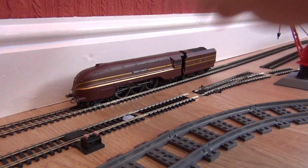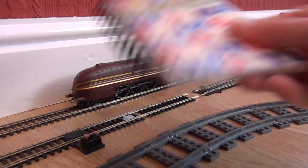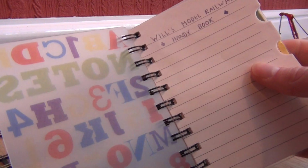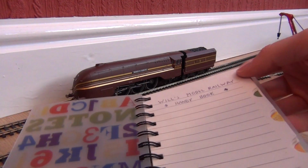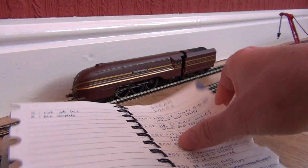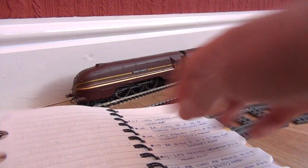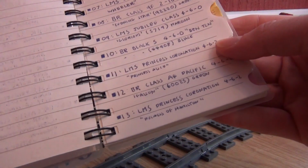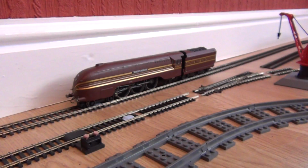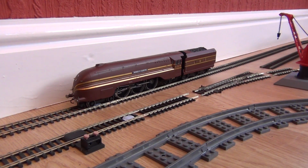So she's DCC. So get Will's little railway book out. Look, see, it even says Will's Model Railway Handybook. Flick to the steam section. No, it's none of them. Here we go. The LMS Princess Coronation Duchess of Hamilton should be number 13. So I select number 13 on the controller, hit enter, and let's give her a little wiggle.